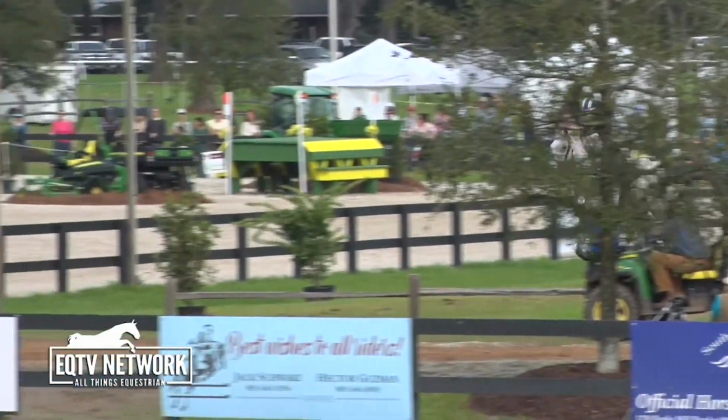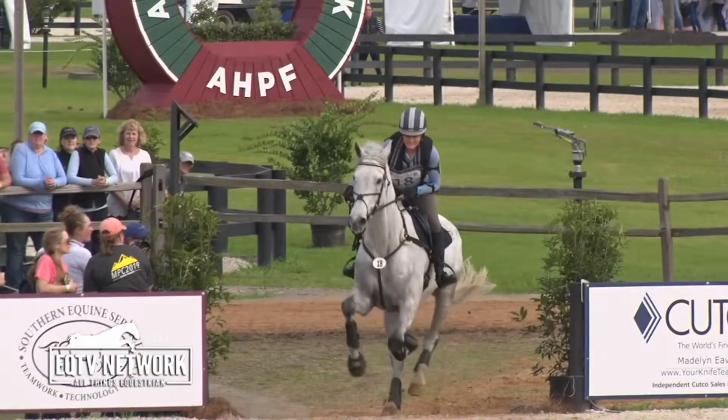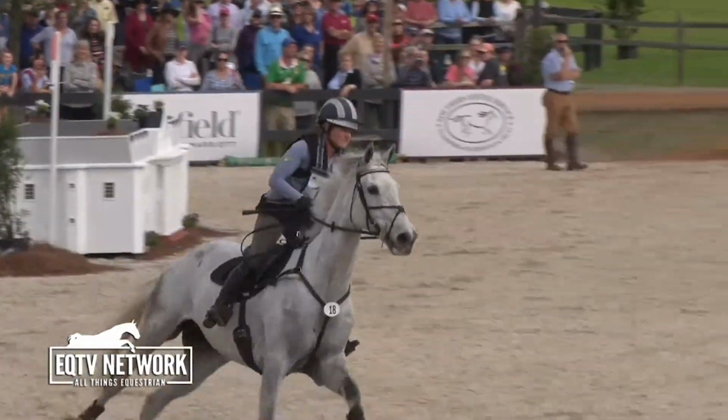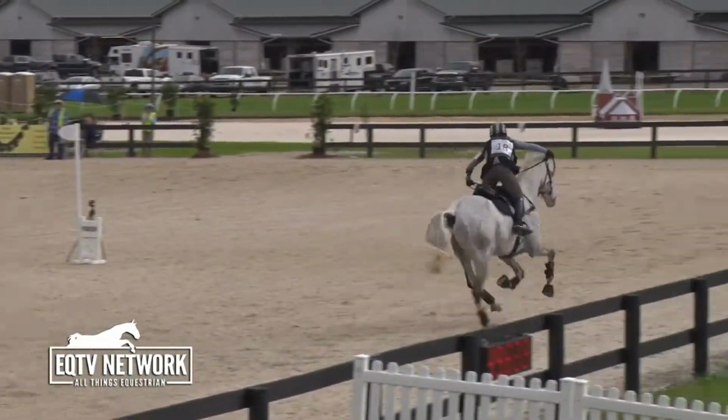I think she's been faster. I think she's right on it. I also think she's been more creative and efficient with some of her lines. Yeah, and she's landing and going exactly where she wants. You can see her gapping the rein and saying, come on. Big shot at the last one. Taking a flyer at the last.